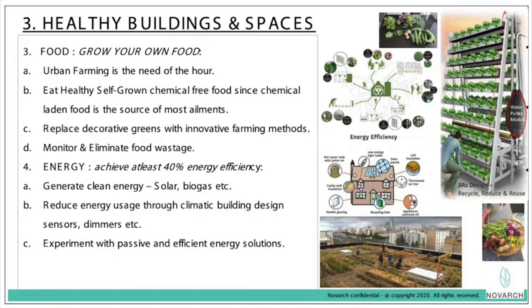Then food and energy. Food is something that all our projects should now look at very carefully, because we need to grow our own food and grow healthy food which is chemical free. And energy, of course, there are so many methods by which we can control or lower the energy usage of our projects. So how are we managing it?